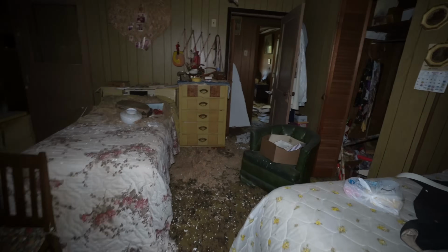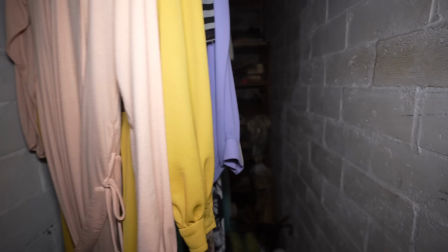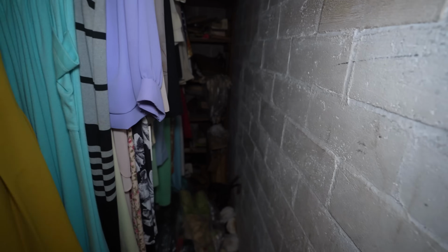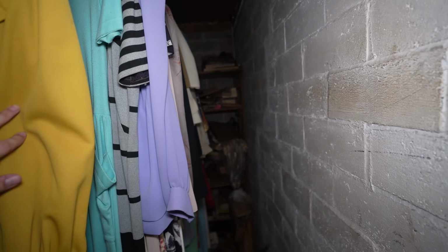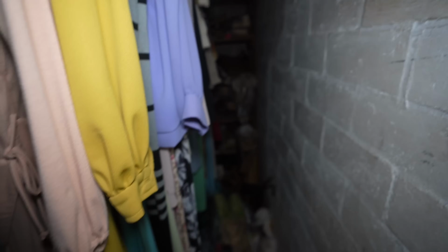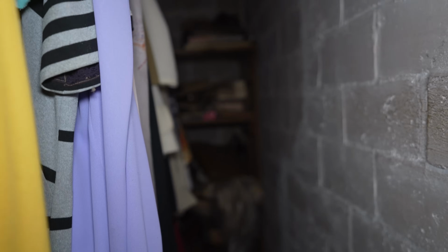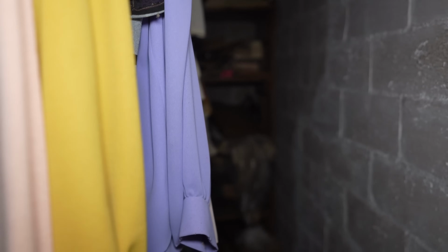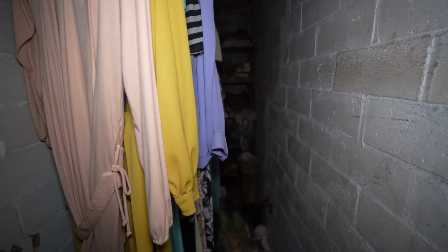I'm trying to see which room I've missed. I think I missed over here. Every room runs in together in this type of house. So right here we have a closet. And this is a very scary looking walk-in closet. A lot of stuff in the back there. I wonder what's back there. I don't think there's anything back there. I mean, it just looks like they hold board games and whatnot. But if there's a gun sitting back there, that's crazy. It wouldn't surprise me either.